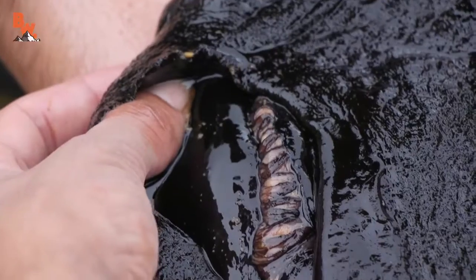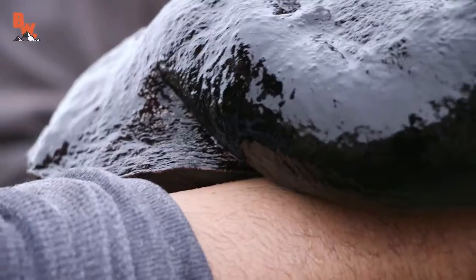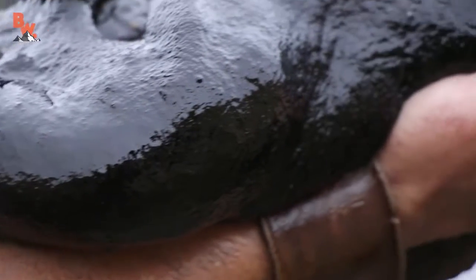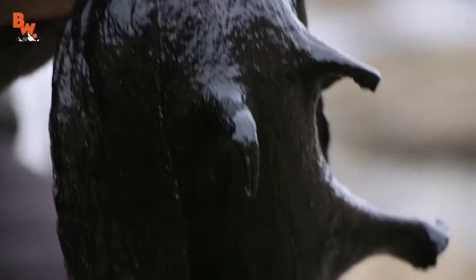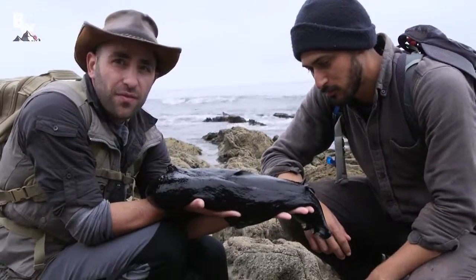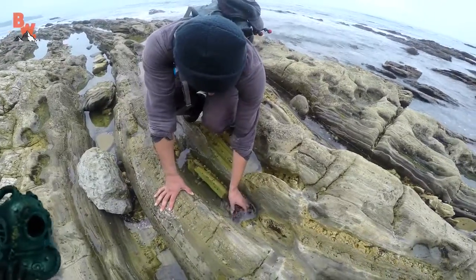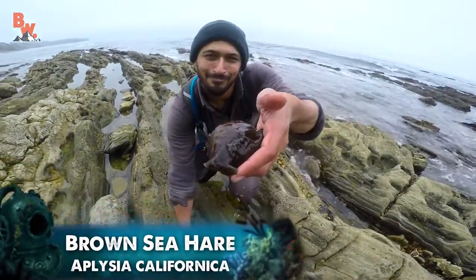I can see why there's no way you would miss stumbling upon one of these. I have to admit, I was just over there talking to Mark. I literally said, I'm really doubting our chances of finding one of these slugs. All we've seen all day is crabs and smaller little brown sea hares. Which, by the way, we should grab one of those. Is there one over here? Let's see them next to each other. Yeah. All right, you got one of those brown sea hares?